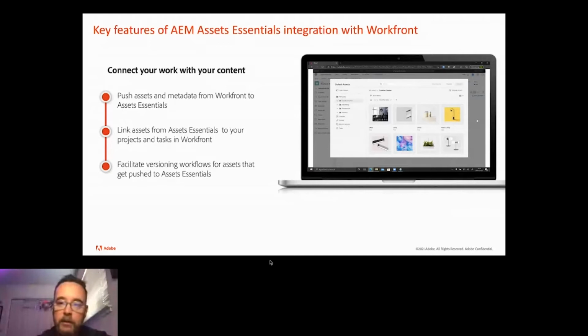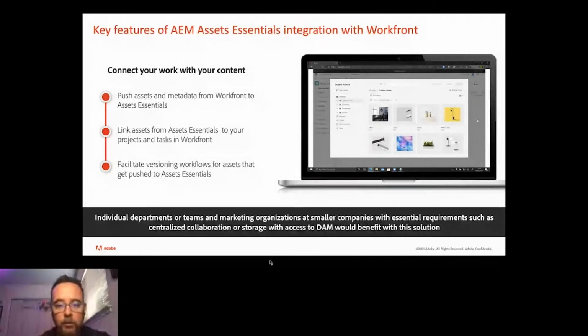And again, because there is the ability to make updates to these assets and ultimately push them back into Assets Essentials, there is some versioning workflows associated there, and you'll see an example of that when we get into the overall demo. So again, looking at this, it's really about the individual departments or teams, marketing organizations and smaller companies that have some asset management capabilities, but they really want to unlock the collaboration and storage between marketers and creatives and those operational folks working in Workfront as well.